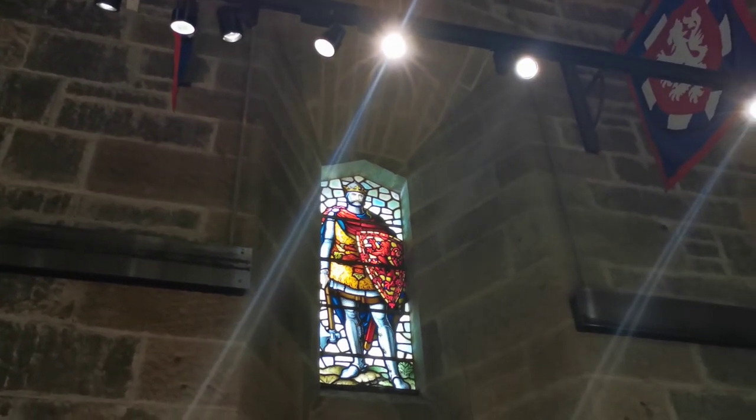William Wallace, some guy, some other guy, and Robert de Bruce. Here's a view into the corridor and how tight it is.